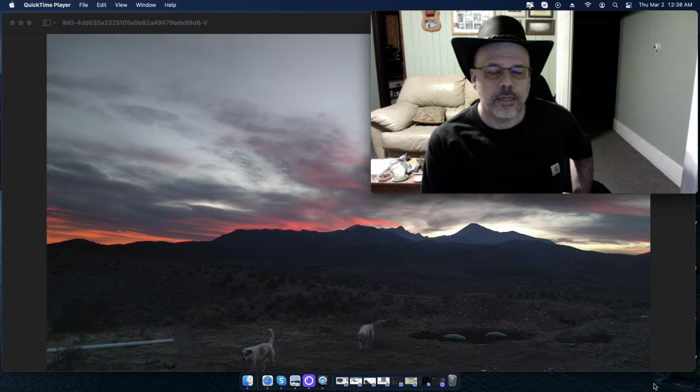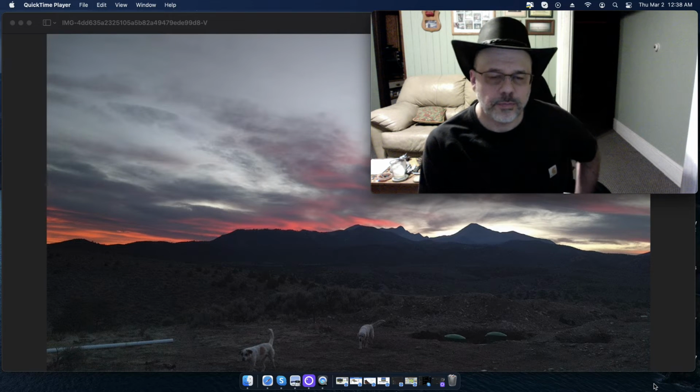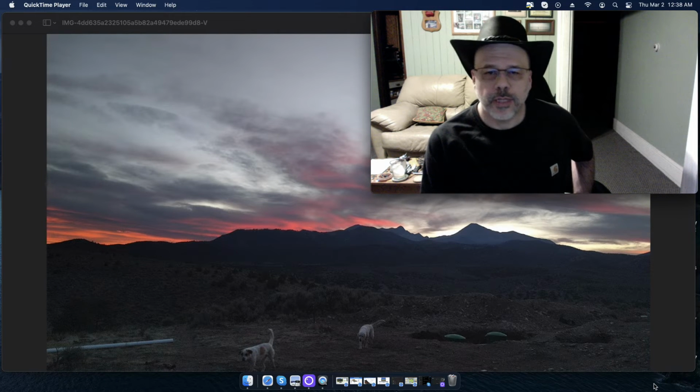The spot I got has really good views. It's up on the side of a valley, so it's got some pine trees on the land. Not as much as I'd like, not as secluded as I'd like, but it's very close to what I wanted.